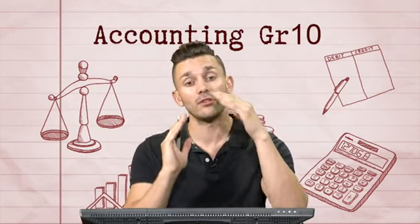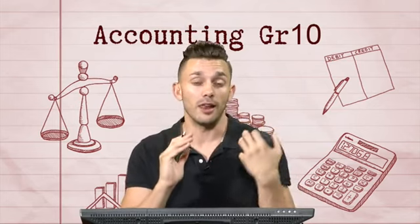If you have your nice T account, remember your T account will have a debit side on the left, a credit side on the right, and where your plus is, you'll have to write the beginning of this month. We started with June, so we'll write June, the first balance, brought down, and then the amount.